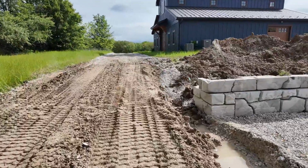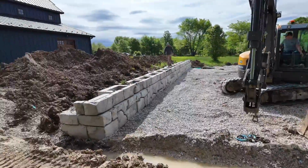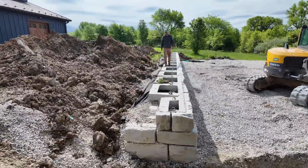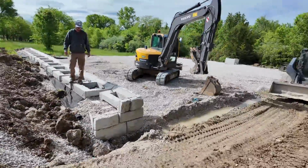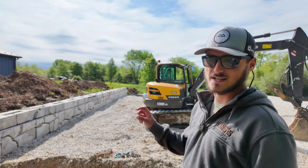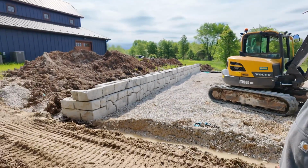Here's an update to the wall project and the pad that we're building. Just about buttoned up on the wall. We've got to start backfilling and get a lot of this dirt moved out of here. But it's only one course and then a half block on top. It's nothing crazy. I guess total time would probably be like a day.